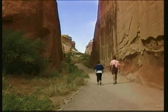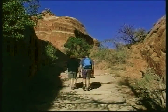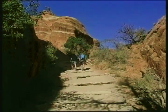Along the trail, look for the accumulations of sand that have been trapped between fins by the forces of wind and water. The first portion of the trail is not difficult, but there are enough ups and downs and stair-step sections to make wheelchair travel difficult, if not impossible.